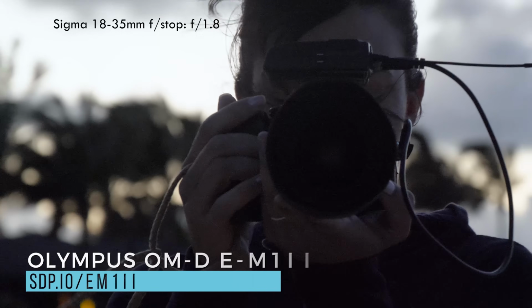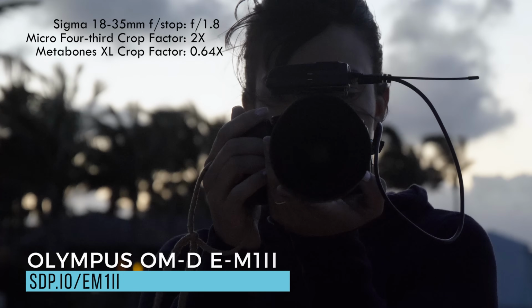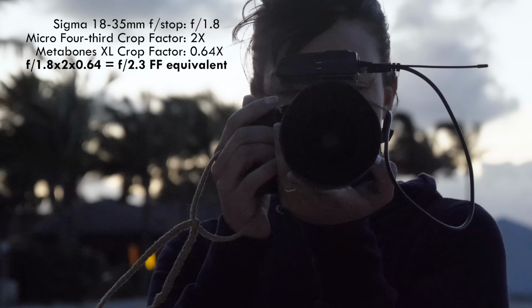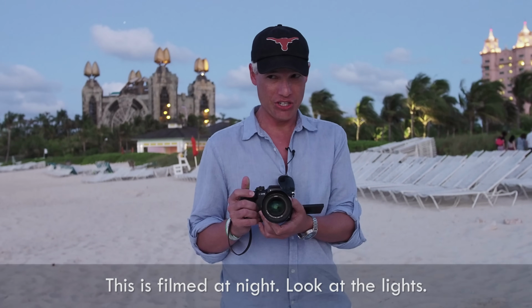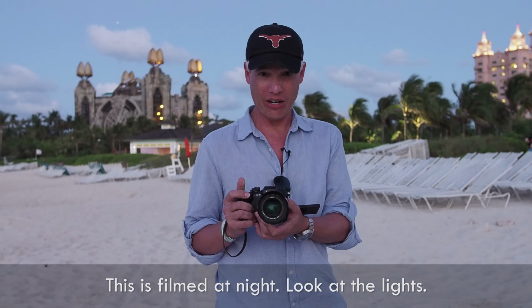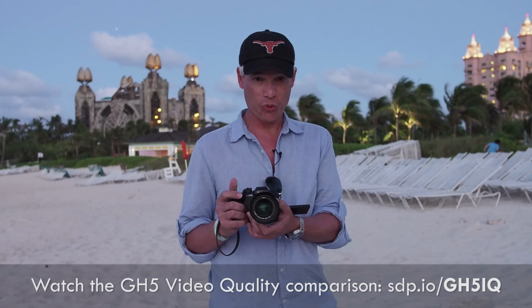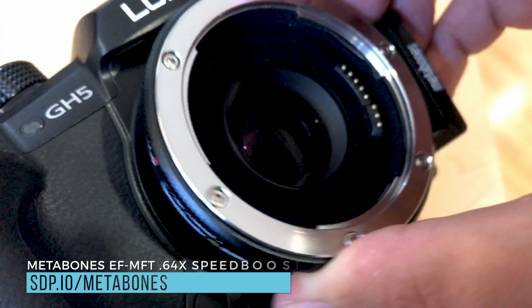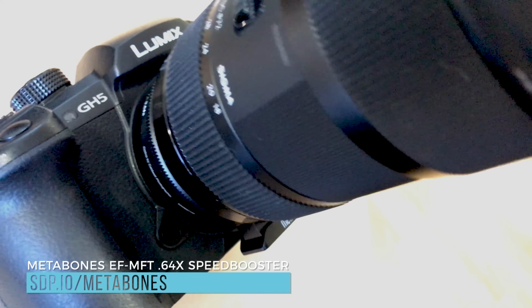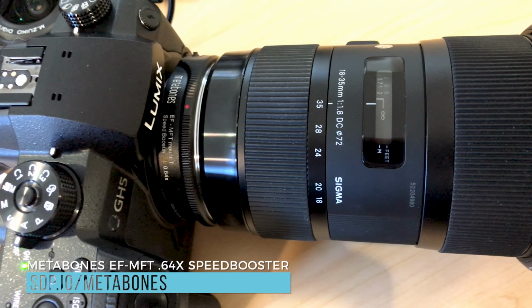Chelsea right now is filming me with an E-M1 Mk II, but she's also using a speed booster from Metabones, a 0.64x speed booster. And that's like crop factor, but it's less than 1, so it magnifies everything, which is pretty amazing. And as you can see, it does a pretty good job of gathering low light. The sun has set, it's dark out here, but even on the E-M1, a Micro Four Thirds camera, it looks pretty good. So forget your full frame biases and give the whole speed booster Sigma 18-35 f1.8 system a chance, because if low light is what you need, it can definitely get the job done.